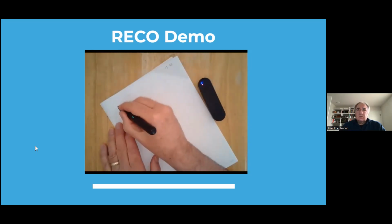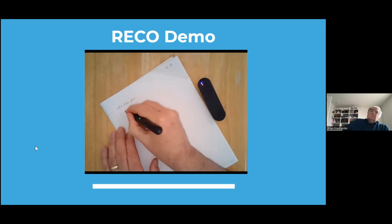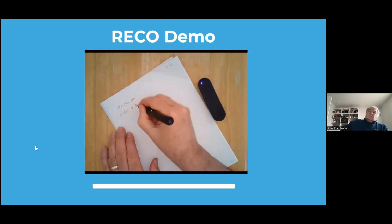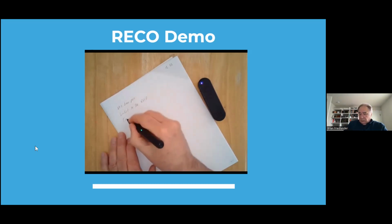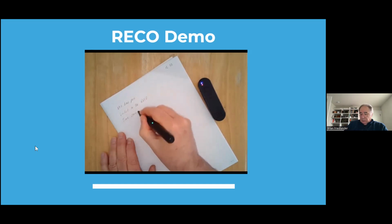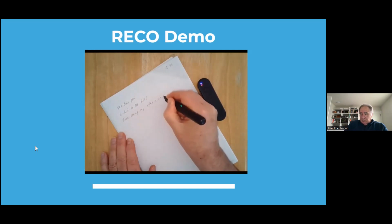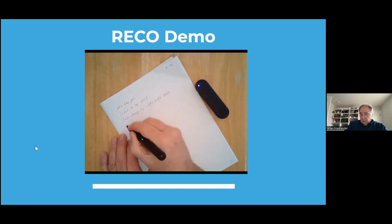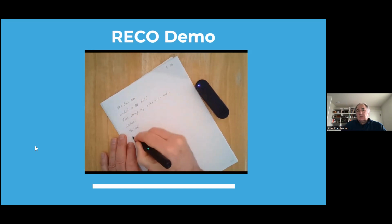And now I am using the Neo Dymo pen. And it's linked to the Rico. And I can basically timestamp my notes with audio. So this is ideal in lectures. It can also be used with YouTube or in remote learning.